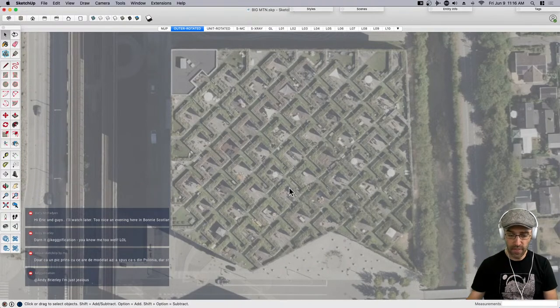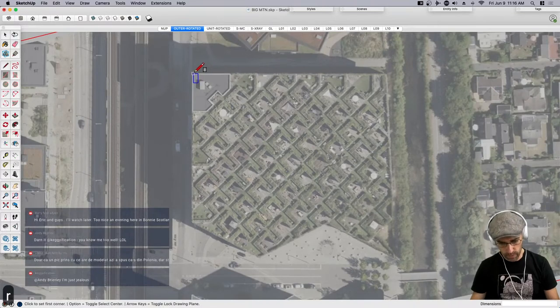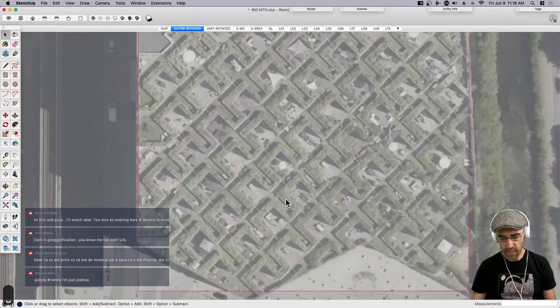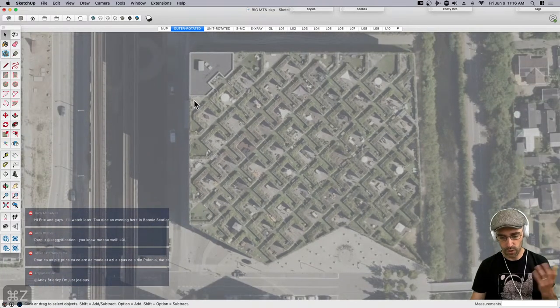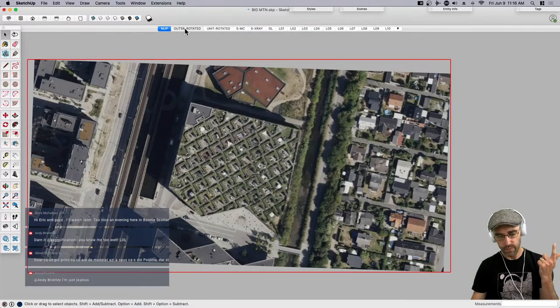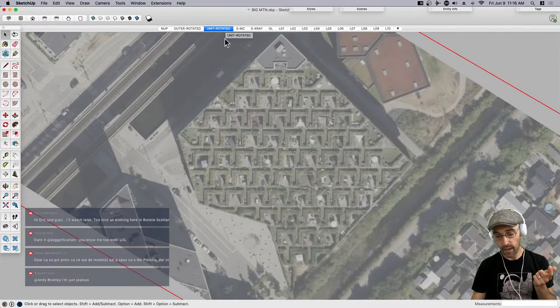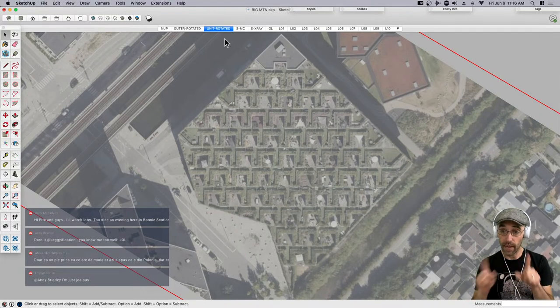And then I thought about this and I said, well, that's cool because now when I draw over this, I can draw over it pretty easily to get that shape. But then I looked at these units and I thought, wait a minute, these units are at a different axis. So now I've got three axes: the original one, which is north up, the rotated one, which is going to help me draw just the outer perimeter and the context, and then for the units, I rotated it one more time. So now we have three axes that I can switch back and forth on.